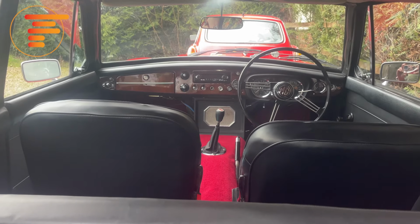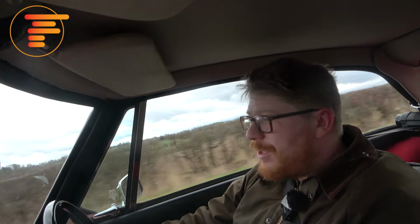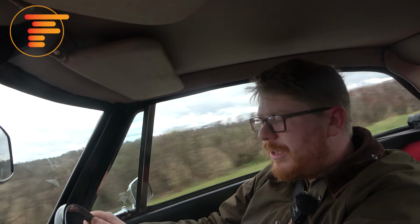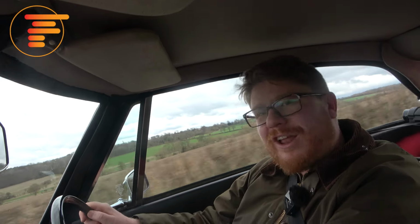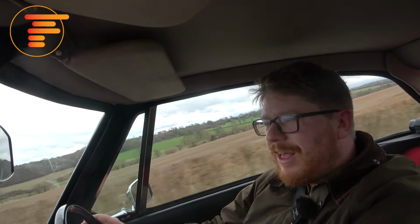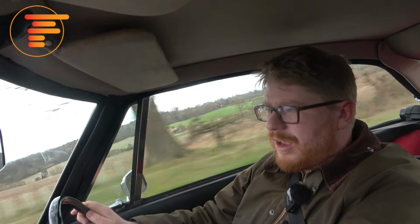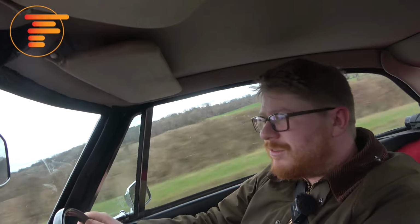I could get in this and drive this to Scotland tomorrow, flick the overdrive down, we're doing 60 miles an hour, it's barely touching 1500 RPM. That sets this car a world away from an MGB. I'm really impressed with the car.